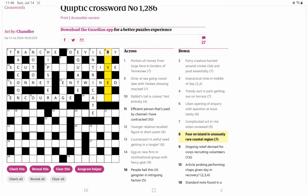4 on island in unusually rare coastal region. All right. Well, 4, since we have the V, is probably the Roman numerals, IV. On an island is usually I. In unusually rare is an anagram of rare, and that gives us the Riviera.